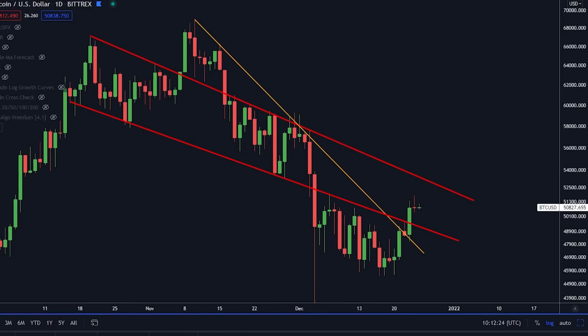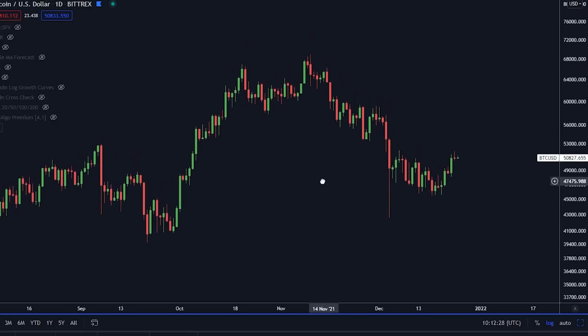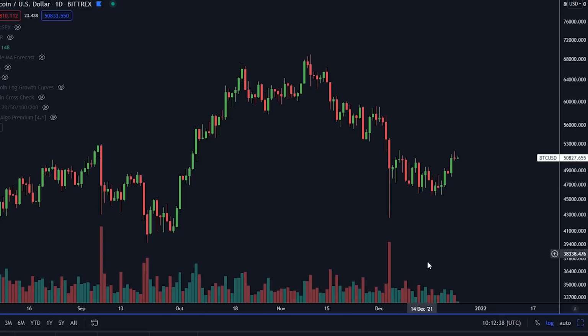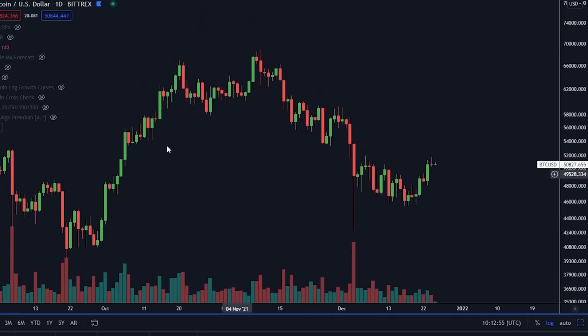But another thing I want to show you is if I take away this, people or whales and institutions, they are going to try to manipulate the markets right now during the holiday season. These couple of days during Christmas, because the volume is not really that high. So you can see that although we have had some nice bullish price action here, you're not seeing massive volume candles here. So that's something to consider here.